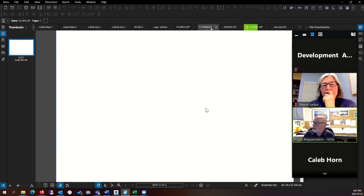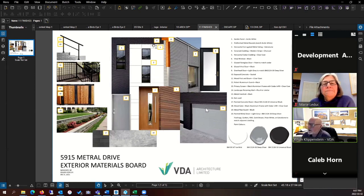The materials board, there we go. We're using Hardie panel, aluminum windows, vinyl windows that are painted black, some cedar, some fiberglass doors that will be stained to look like cedar, galvanized corrugated metal cladding, and then a porcelain coated cementitious product called Ceraclad to add some accents and some additional texture. And then simple black aluminum guards and wood fences within black aluminum frames. Pisa stone or similar landscape walls as well.